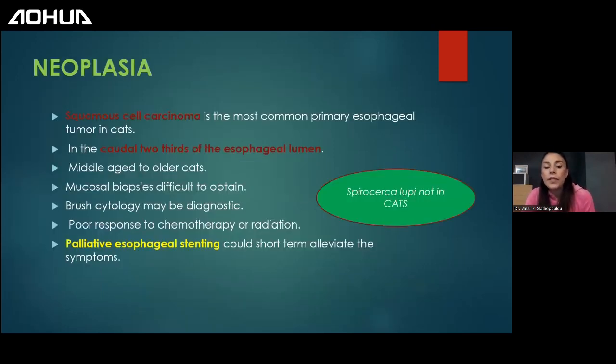In terms of neoplastic disease, squamous cell carcinoma is the most common primary esophageal tumor in cats, in the caudal two-thirds of the esophageal lumen. I'm going to show you a video of that. Of course, middle-aged to older cats. Mucosal biopsies you may try, but it's a bit difficult to obtain. Brush cytology in these cases may be diagnostic. We managed, though, to take biopsies from the patient that I will show you. Poor response to chemo or radiation.